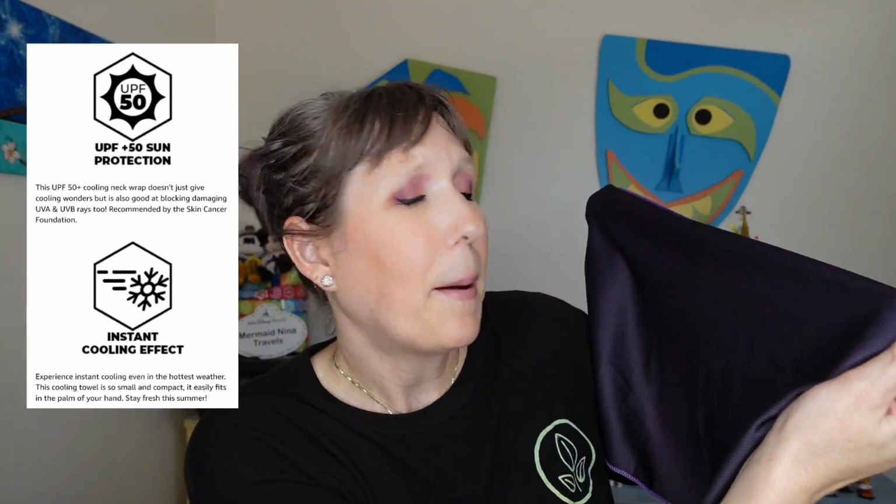This is soft. This still has a little bit of dampness to it, but it's kind of dry for the most part. And it is soft, it is stretchy, it's supposed to be UV protected. It has a color side and a black side. And I love that because it's so thin and so long, it's so versatile, which is why I love it.